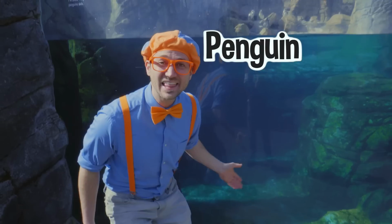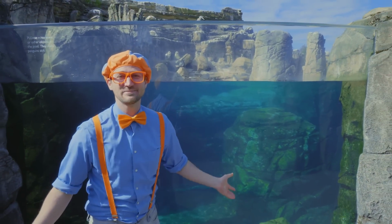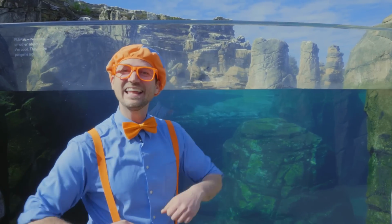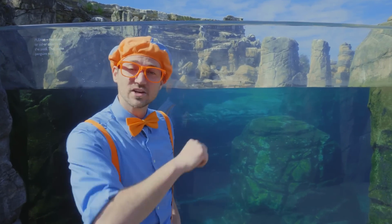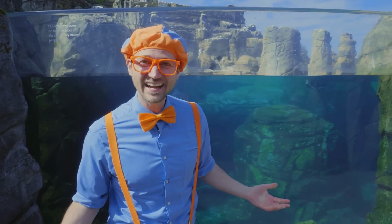Did you see that? That was a cute penguin! Whoa! Hasn't this been so much fun at Woodland Park Zoo in Seattle, Washington today? I had a lot of fun seeing all these great animals. Hey, what's your favorite animal? Whoa! What a great animal!